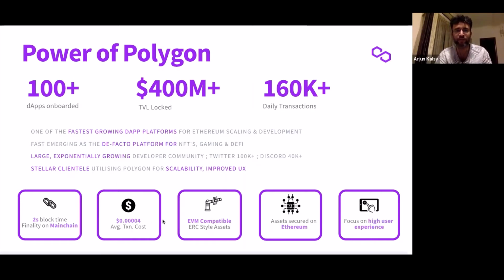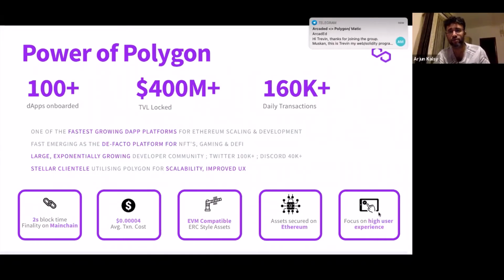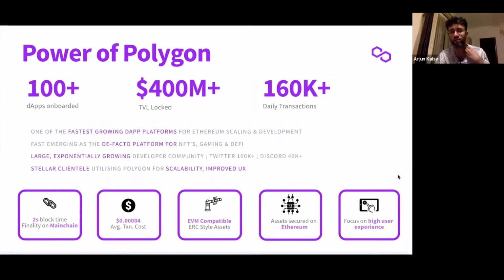And essentially this kind of an ecosystem where everything is easy to use, transaction costs are extremely low, and the block time is very fast, brings the focus back onto user experience. So you kind of realize that if you can bring the focus back onto user experience and make things easy for the user, that is how you're going to get more and more adoption of the blockchain, especially when you have use cases like NFTs and gaming, right, which are more mainstream use cases.